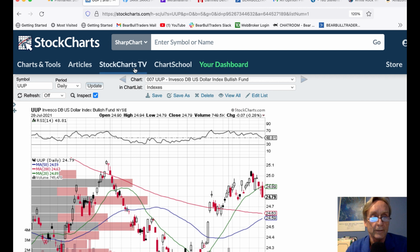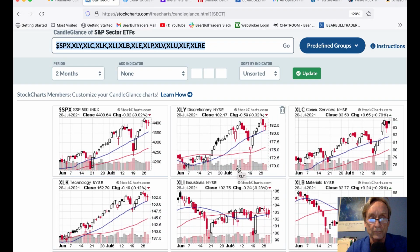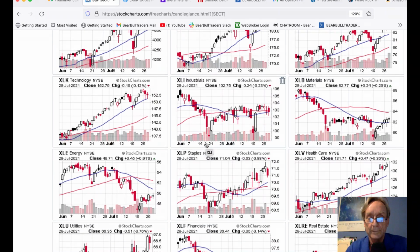Let's take a look at the candles at a glance here on the various sectors. You can see consumer discretionary off, been off Tuesday, Wednesday after a bit of a false breakout. Again, communications, bit of indecision there, and same as technology. Industrials just kind of chopping along here.